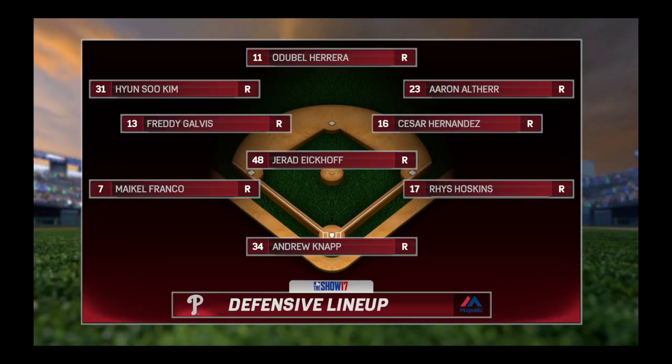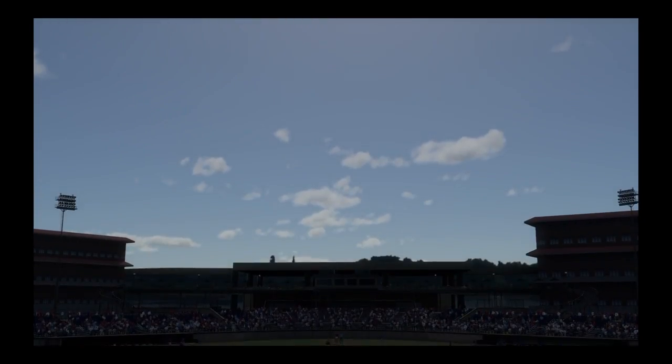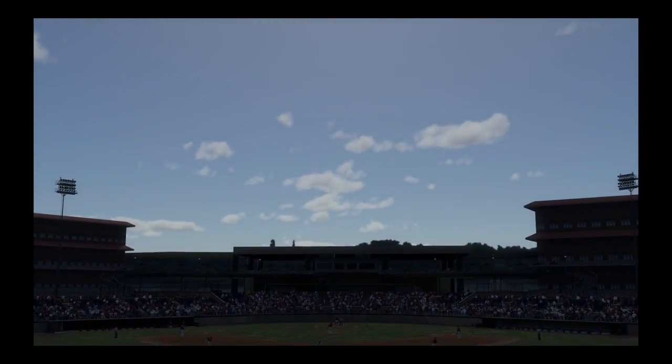All right, here's how the Phillies line up defensively, brought to you by Majestic. In this day and age with analytics and the shift applied all over the field, this team is old school. They may be a dinosaur. They don't shift as much as everybody else. They play that standard baseball.